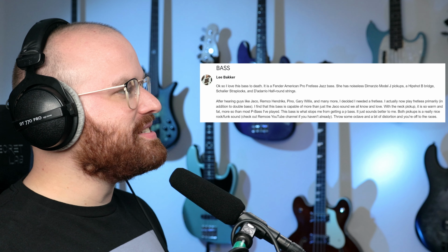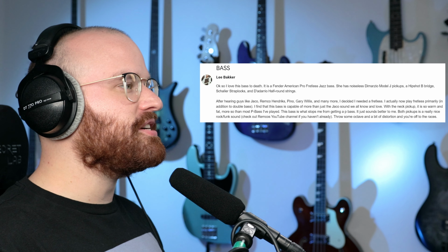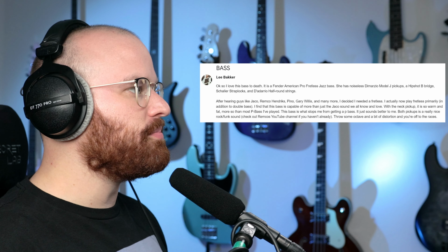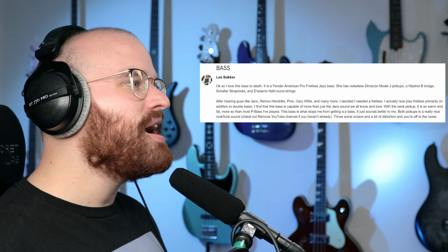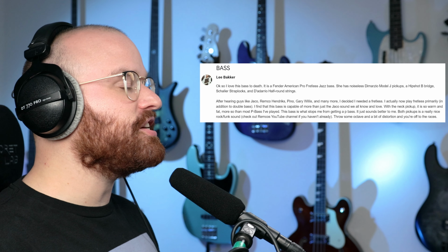Next up from Lee Backer, he says, okay, so I love this bass to death. It's a Fender American Pro fretless Jazz Bass. She has noiseless DiMarzio Model J pickups, a Hipshot B bridge, Schaller strap locks, and D'Addario half round strings. After hearing guys like Jaco, Remco Hendriks, Pino, Gary Willis, and many more, I decided I needed a fretless. I actually now play fretless primarily in addition to double bass.